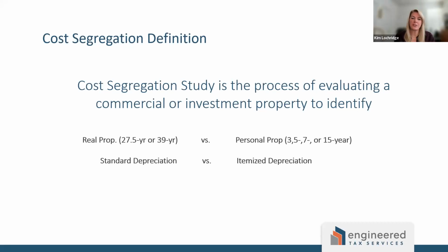So essentially, if you don't do a cost seg study, your CPA is going to put that property on a property schedule for depreciation for 27.5 or 39 years. And that is dependent upon what type of property it is, to what bucket that should go into. When you do that, 27.5 or 39 years is called straight line depreciation or standard depreciation.